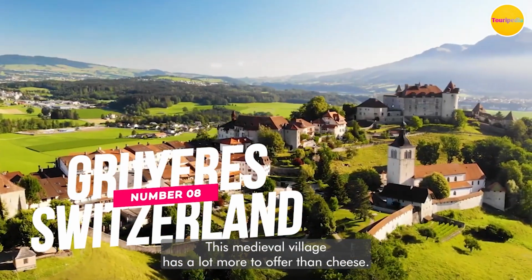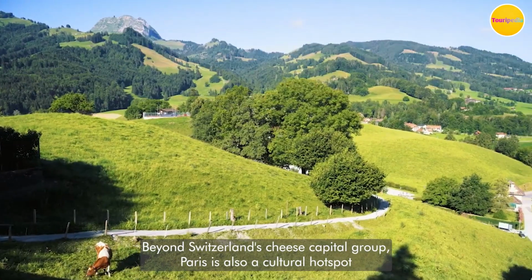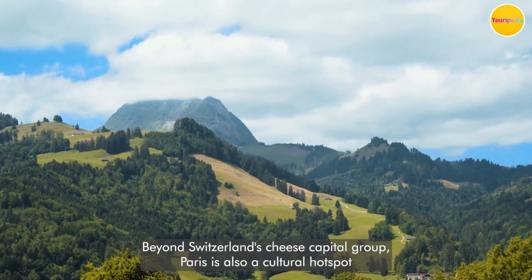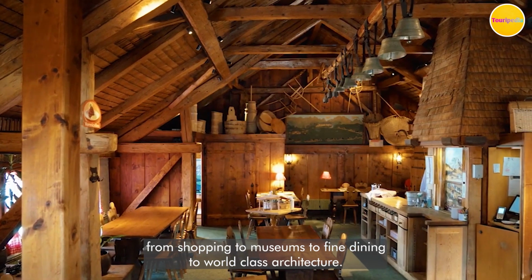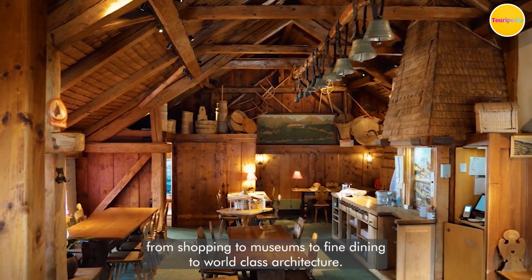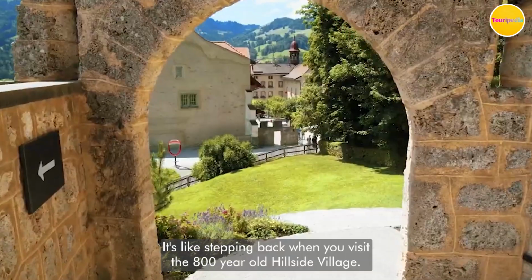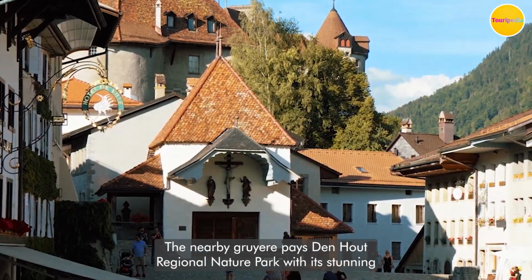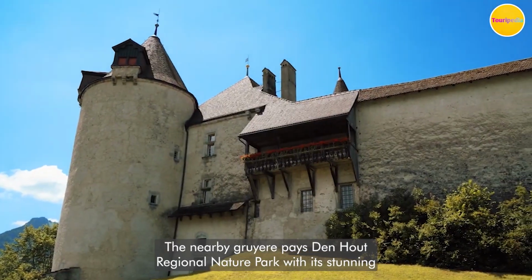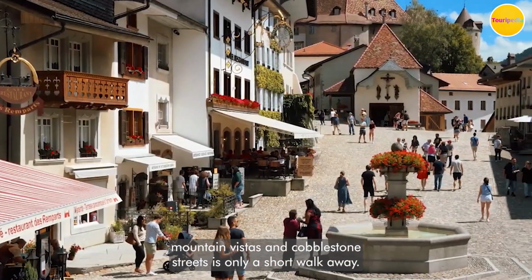Number 8 on the list is Gruyères, Switzerland. This medieval village has a lot more to offer than cheese. Beyond Switzerland's cheese capital, Gruyères is also a cultural hotspot that offers everything from shopping to museums to fine dining to world-class architecture. It's like stepping back in time when you visit this 800-year-old hillside village. The nearby Gruyère-Pays-d'Enhaut Regional Nature Park, with its stunning mountain vistas and cobblestone streets, is only a short walk away.